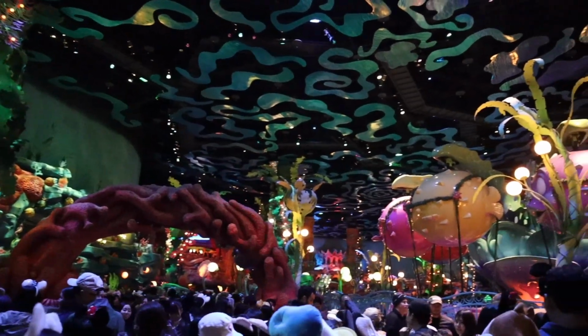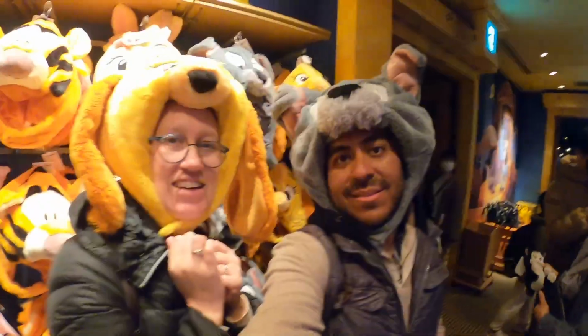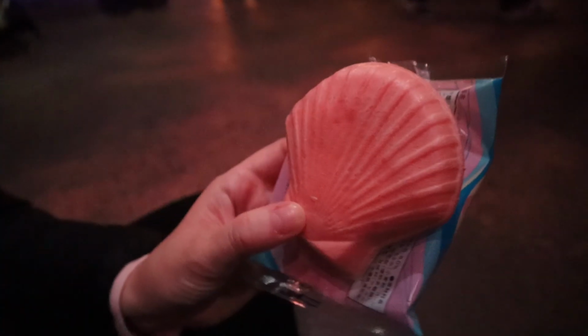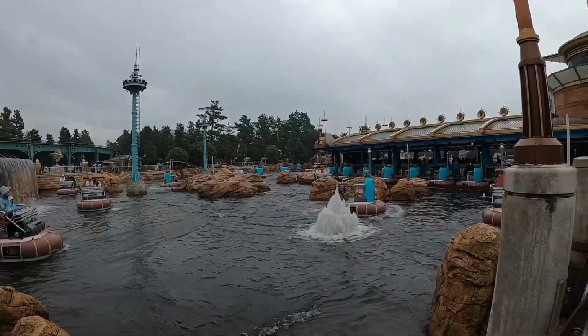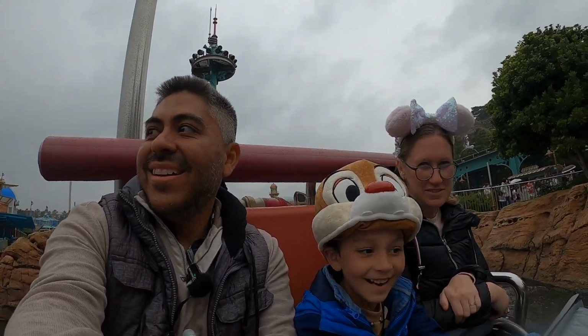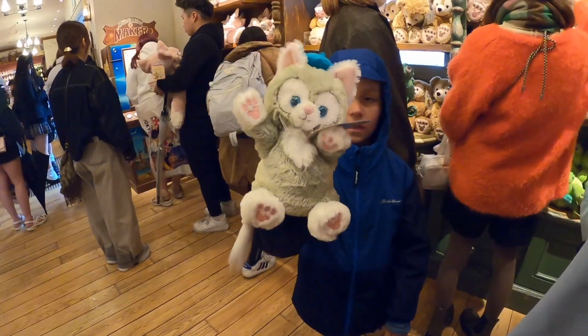From exploring Ariel's grotto to grabbing star-shaped pizza and Duffy cookie sandwiches, we found all the cozy corners and fun treats, and of course more popcorn. We even took a spin on Aquatopia and went deep-sea diving on 20,000 Leagues Under the Sea. Come explore this park's hidden gems and rainy day magic with us.